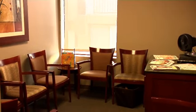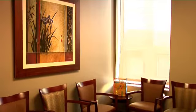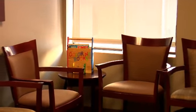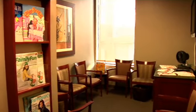One room we built specially was the second waiting room. Some patients, particularly our egg donors and surrogates, may come into the office for their appointment with children, and that can be difficult for some of our childless couples. This second waiting room allows for us to protect the comfort level of all of our patients.